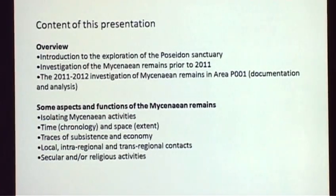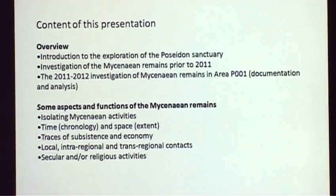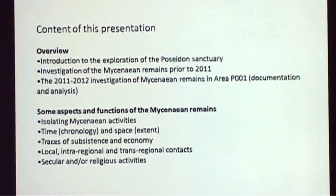We'll look at the first exploration and what was known about the Mycenaean remains before 2011. Have a look at the excavation in area P1, as we call it, during 2011 and 12, and then move on to really the core issue here, the activities in this area and the chronology of it. So let's move on. Let's leave Athens and move over to Poros.